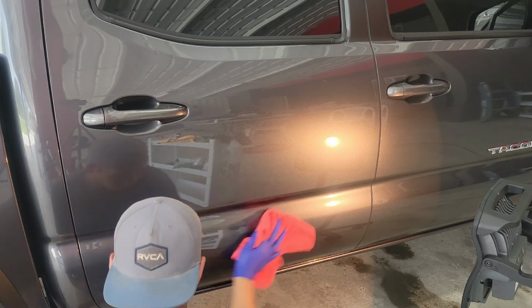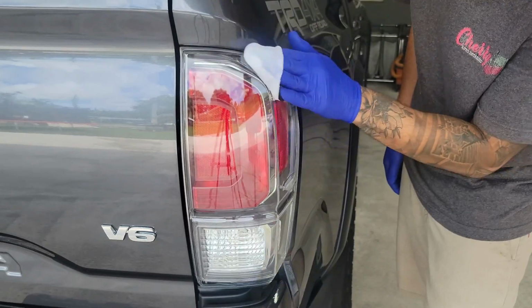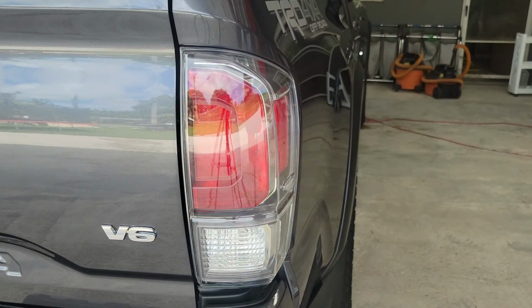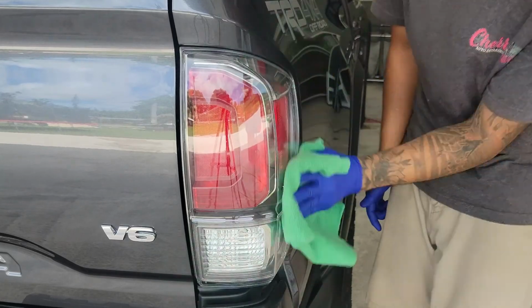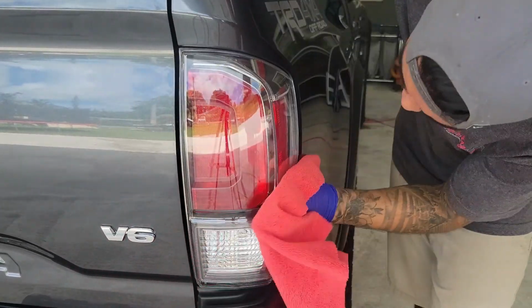Because once it starts to harden and dry, in order to remove it, you're going to have to either polish it or wet sand it off. And that's going to become a real hassle. That's a pain in the neck for us. That's why we don't like making mistakes, because it just prolongs the detail. And then you have to explain to the customer why you have to hold their vehicle a little bit longer only because you messed up.